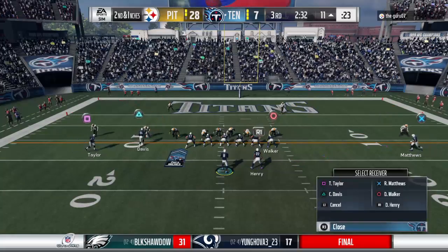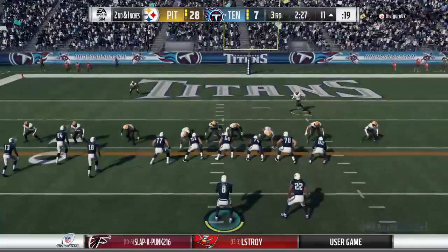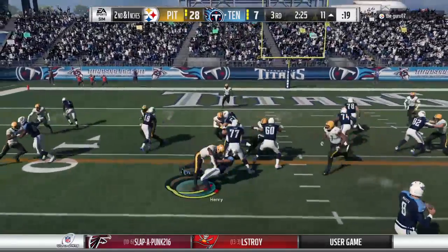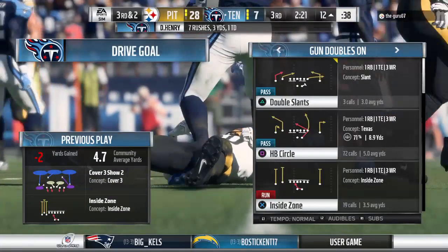And what a really nice game right there on first down for them. Brings up a nice second down for them. On second down, here's Henry. He lost 2 there, and it's third down.